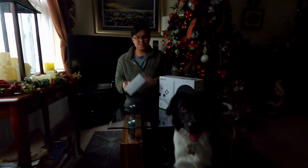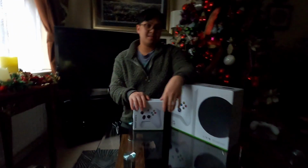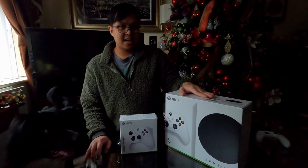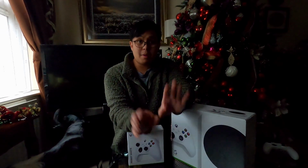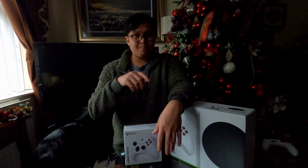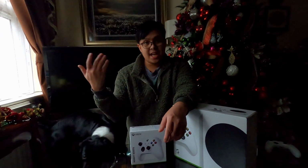Finally we got the Xbox Series S. I was planning to get the Series X, but you know what the situation is like right now. I feel lucky I got the S because I was using a website that tracks the stocks. I'm not a scalper or anything. You apply to that website, it notifies you when there's a stock, and it tells you where to get them as well.